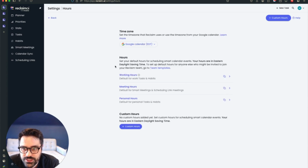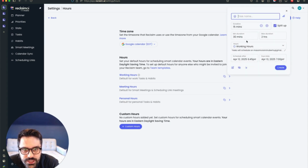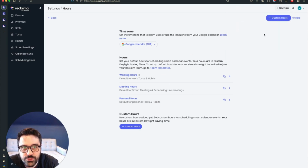Step two, you want to customize your hours. So when you go to schedule a task, as you saw, you actually have to choose what hours you want to do them in. And that's here. And so you may say, okay, I have work hours to do work things and I have personal hours to do personal things. And maybe I just have, I don't know, fun hours to do fun things.